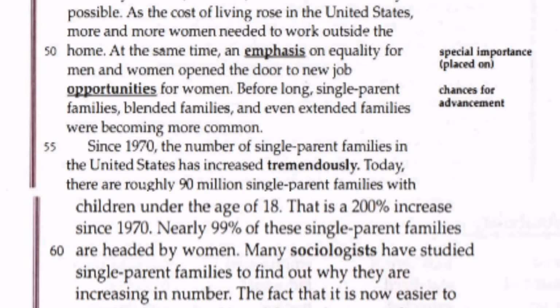As the cost of living rose in the United States, more and more women needed to work outside the home. At the same time, an emphasis on equality for men and women opened the door to new job opportunities for women. Before long, single-parent families, blended families, and even extended families were becoming more common.